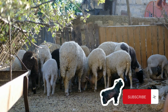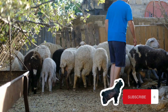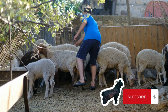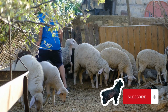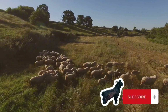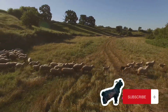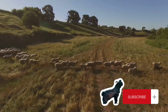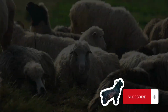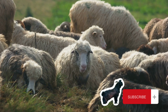In the end, the key to effective health and disease management in sheep farming is being proactive. Regular health checks, a balanced diet, good barn hygiene, and a strong relationship with a trusted veterinarian can go a long way in keeping the flock healthy. Prevention is better than cure, particularly in sheep farming. By staying on top of health checks and disease prevention, farmers can ensure their flock thrives and their business remains productive and profitable. Now let's talk about wool production, a significant reason why many farmers raise sheep.